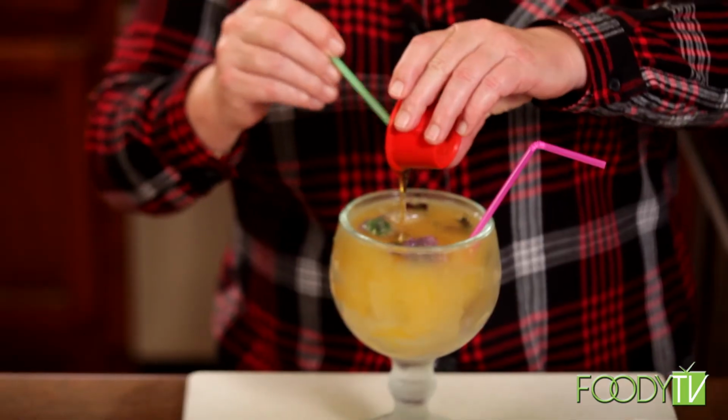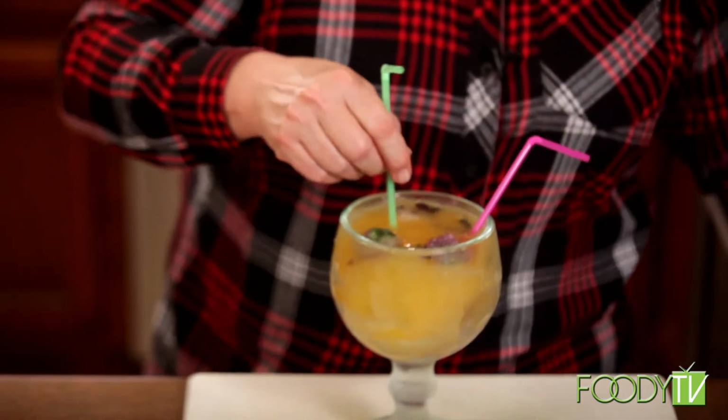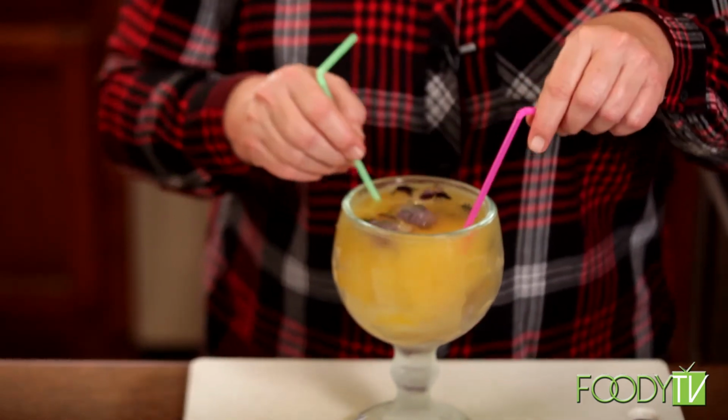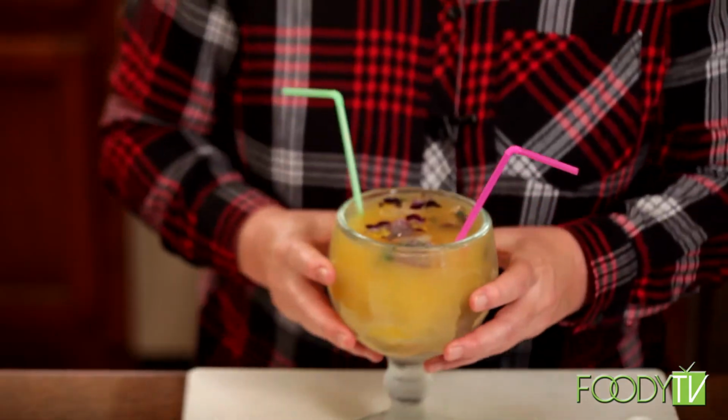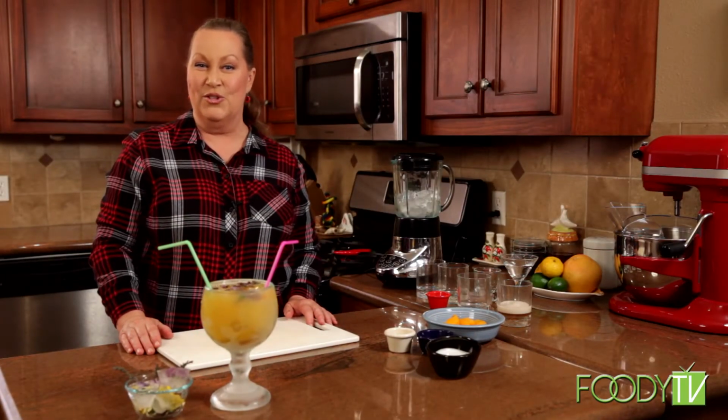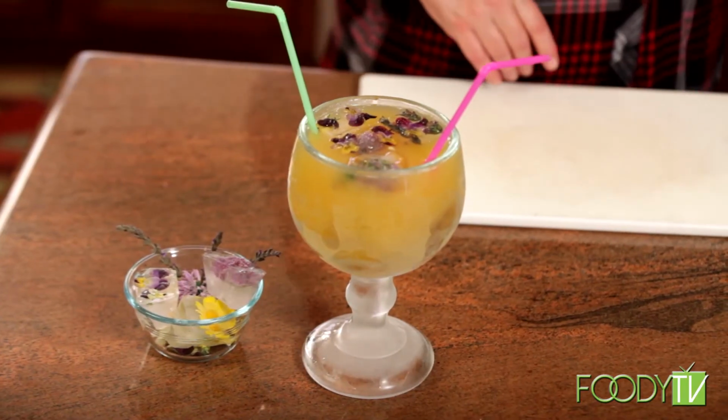Let's go ahead with a little bit of honey. There we go. And then we've got our little flour ice cubes floating around. And I think anyone would love to share that drink with you, chefs. All right, let's go back to our Orange Julius now.